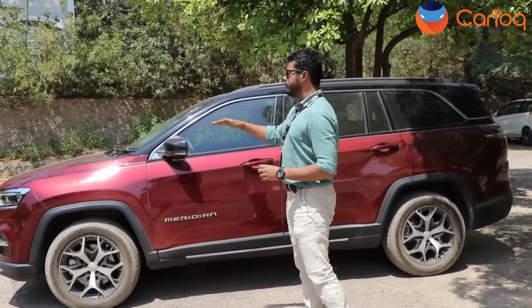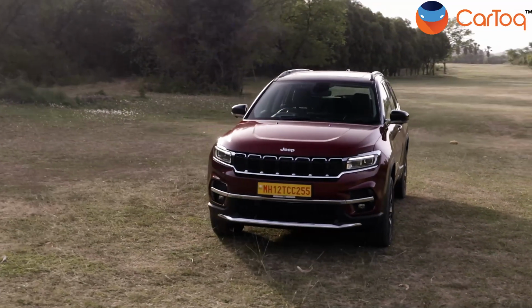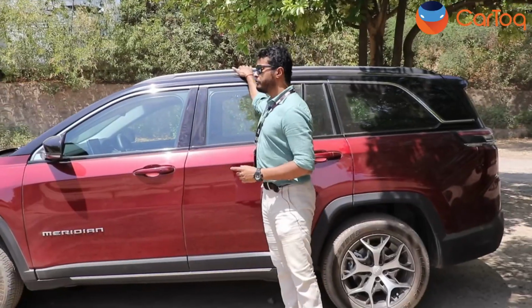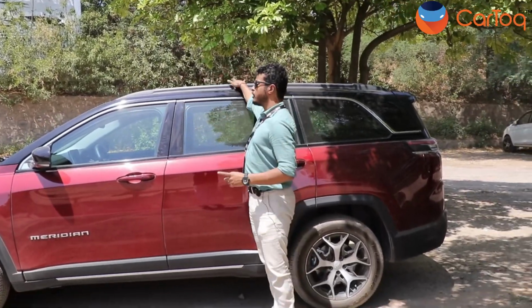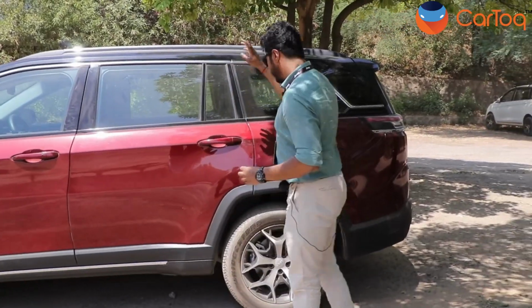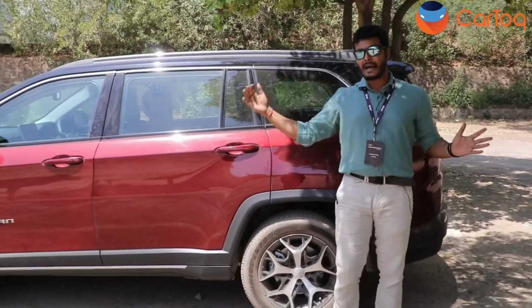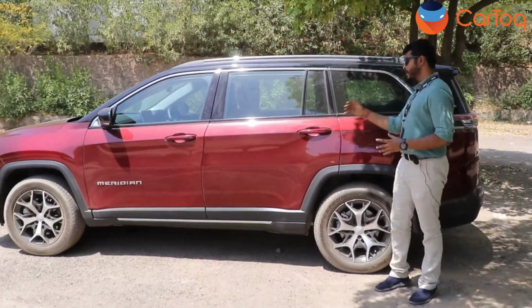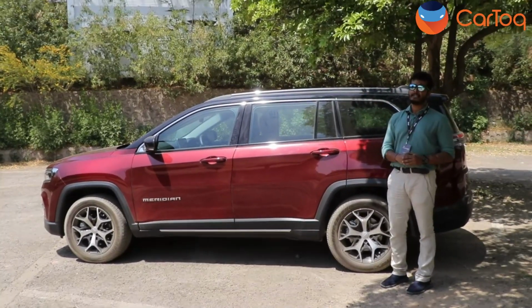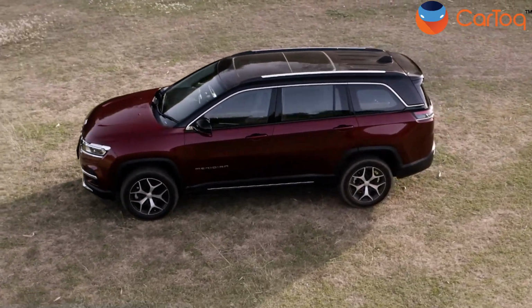It gets a very high bonnet position, a raked windshield, and a dual tone color which adds a floating roof effect, and it looks very nice. These roof rails, they are not functional because there is a panoramic sunroof right beside it and you cannot load these roof rails. If you look from the side profile of the car, it looks massive in size, and that's because it has become longer than the Jeep Compass, it has become wider, and it has become taller as well. So it's a clean looking American Jeep, and I think it will attract a lot of eyes on the roads.